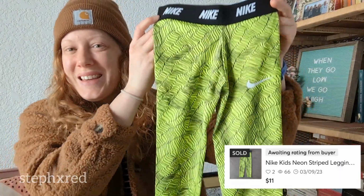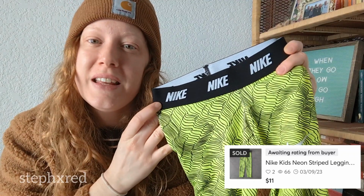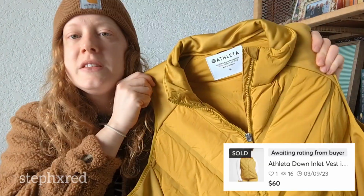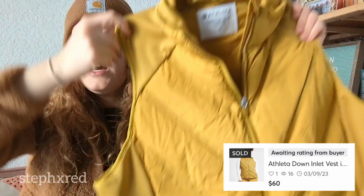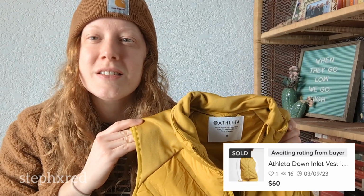These Nike girls leggings sold on Mercari for $11, and I got these at the bins. This Athleta down vest that I got at the bins also sold on Mercari. This took 2 days to sell, and it sold for best offer of $60.